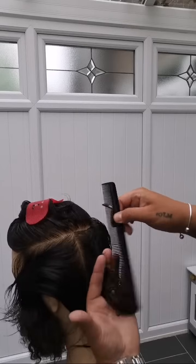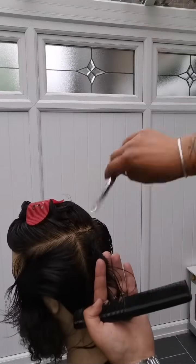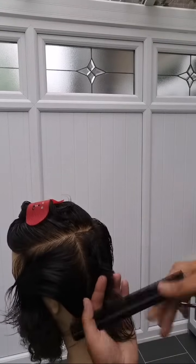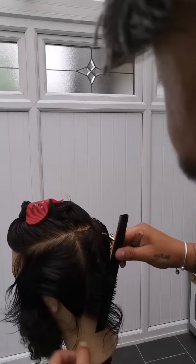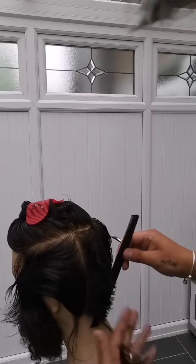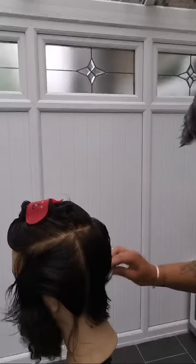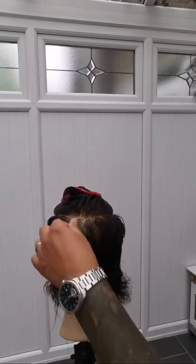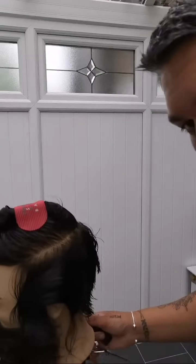Same again. There we go. I'll start to bring my fingers in towards the nape of the neck now. Bring that down. Start to rest my knuckles onto the nape of the neck. So what we're starting to get is that on the neckline, so it's starting to go from longer to shorter down the bottom. Okay? There we go.